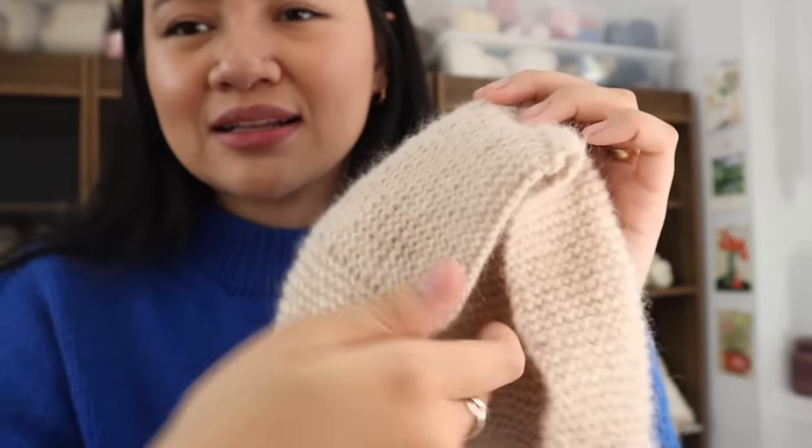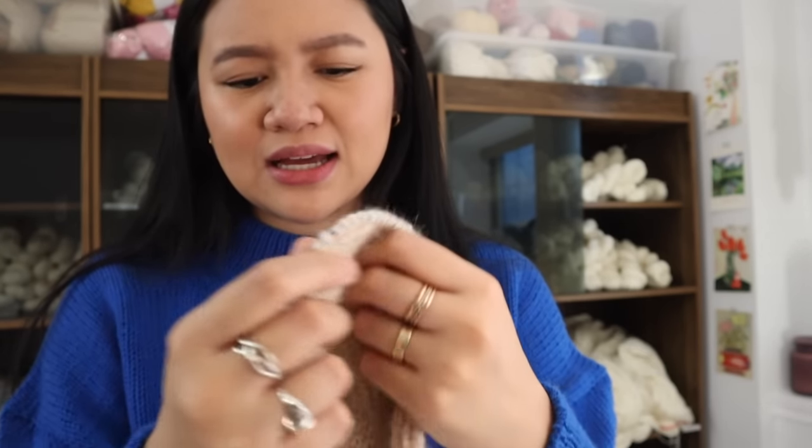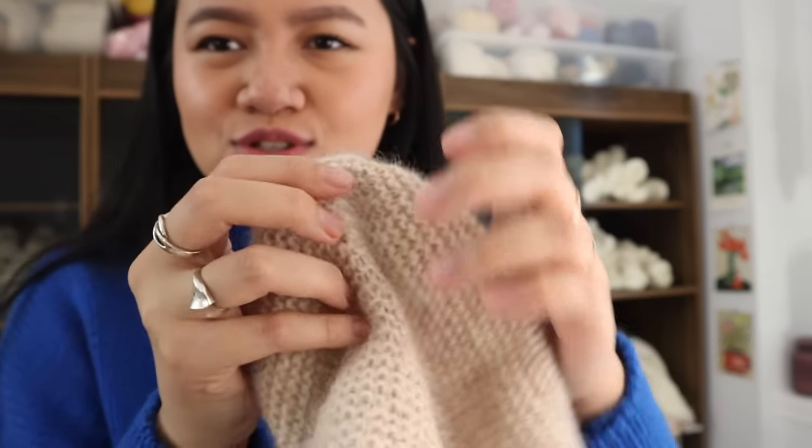It makes me want to make a balaclava so bad. I don't know, this hood, it's just giving. It's giving everything. And I am really impressed by the increases. They're just so seamless.